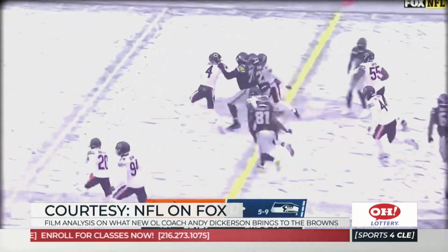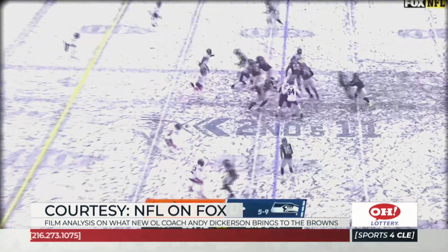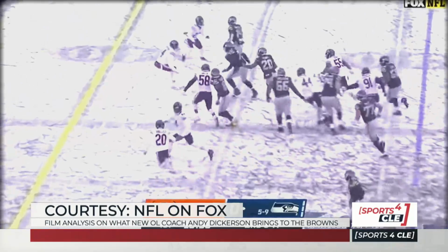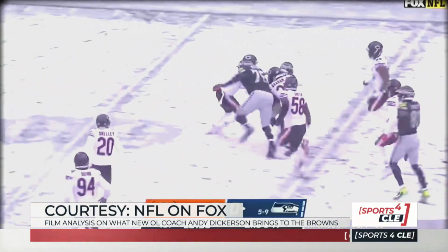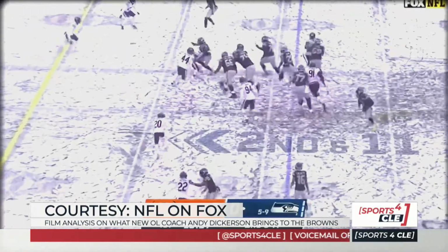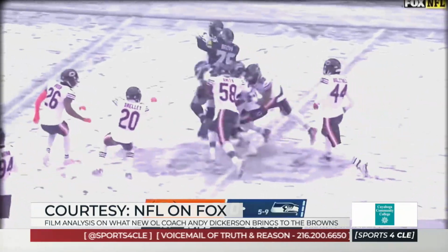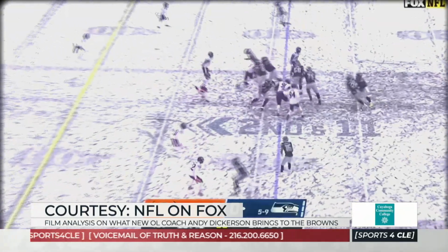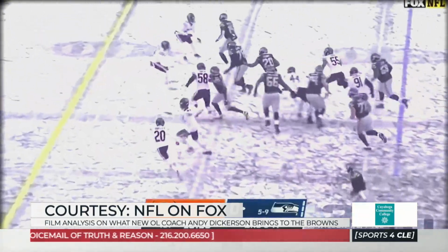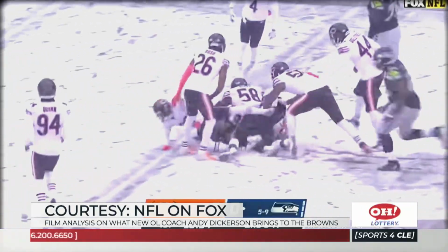This is a classic guard counter. Now the Browns run it a bunch of different ways. They run it with the guard and the tackle. They run it with the guard and the H-back. They run it with the guard and a receiver. They run it with a bunch of different people. But basically what it is, you're blocking down, you're kicking out, and you're up through. And the Browns do this very, very well. Again, a concept that translates very well to what the Browns have been running. So has Dickerson. So two things that carry over very, very well.